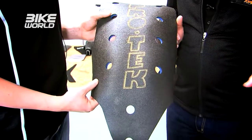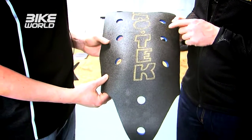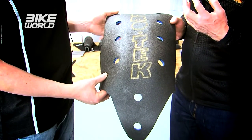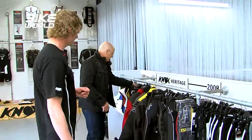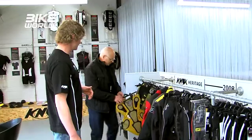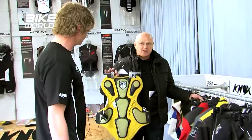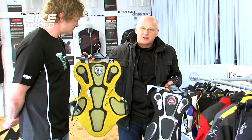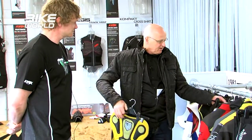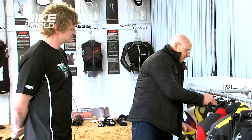Now, what's interesting is this is literally just a bit of moulded foam, isn't it? Absolutely, and things have just come on leaps and bounds in the intervening years. Most people will remember either this one, which was our first CE-approved back protector, or this one, the KC100, KC2000. Very famous brand product then. And we go through the years.